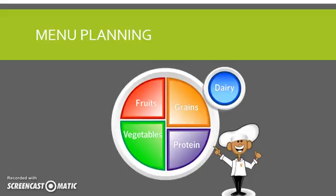Nutritious meals and snacks can be selected from the following food groups. We've got the bread, rice, cereal, and pasta group, the vegetable group, fruit group, milk, yogurt, and cheese group, meat, poultry, fish, eggs, and nut group, fats, oils, and sweets group.